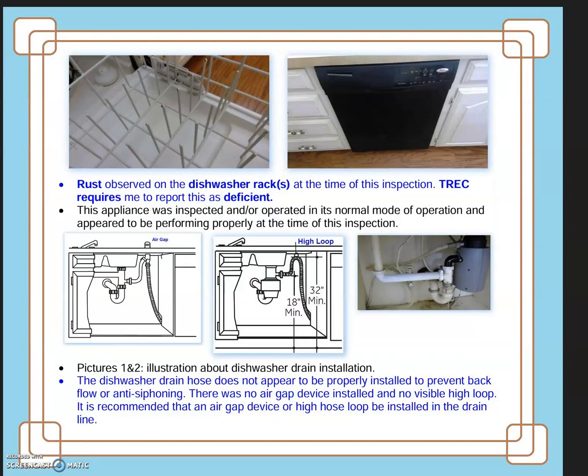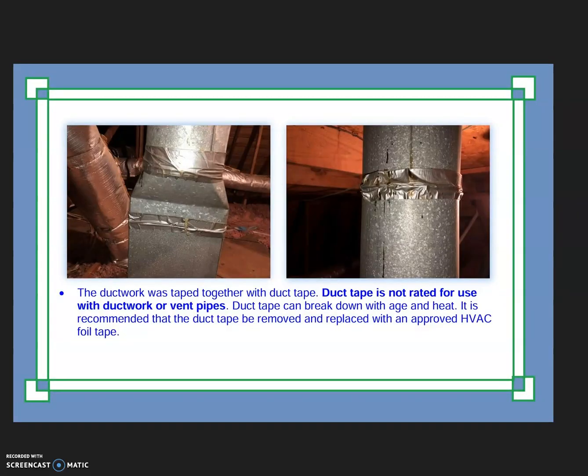Then we've got rust on the dishwasher rack, pretty common. And then they didn't have a high loop. You can see the hose from the dishwasher coming into the disposal. It comes down. It should go up and then into the dishwasher or into an air gap device. Either one is fine. And then the ductwork for the kitchen hood. They used duct tape. Originally designed for ductwork, which is why it's named that, but they found it breaks down with heat and age, so it should use foil tape.